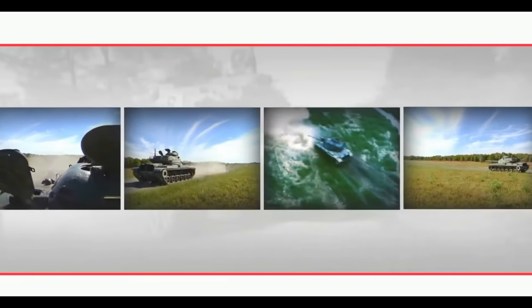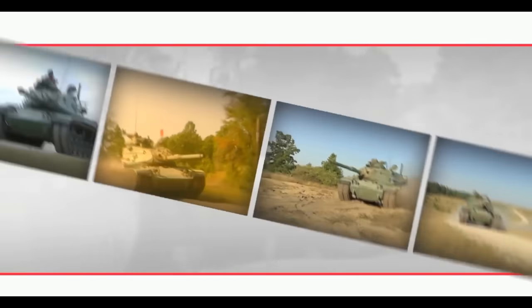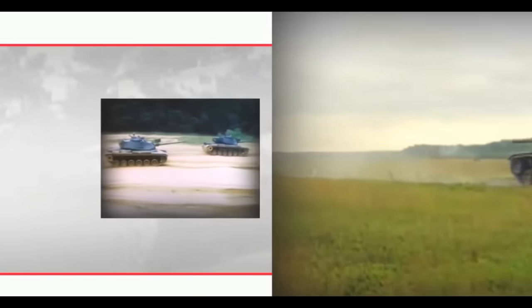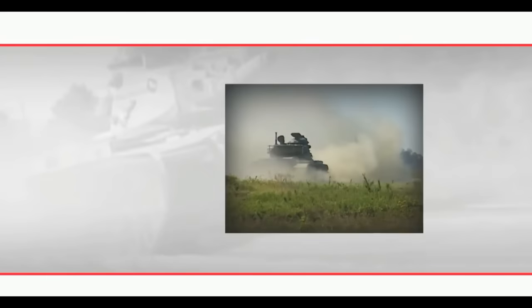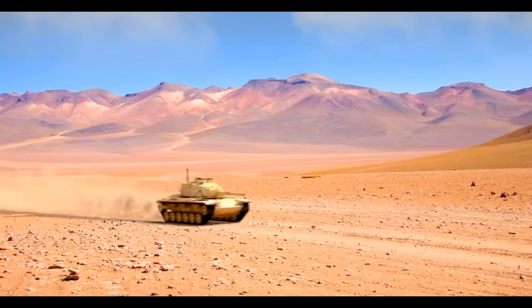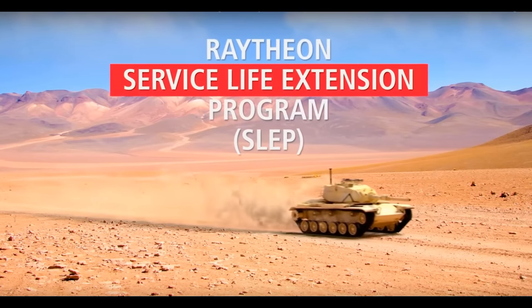And let's be honest, guys, this tank has just that huge American heritage behind it in terms of the warfare that it's seen and the kind of combat that it's seen. And it is an impressive beast. I've seen this thing up front, and I can't tell you how impressive it is. It's just beautiful, and it reminds you of American muscle, the American muscle tank. So let's just quickly go over exactly what the SLEP program is then, shall we?